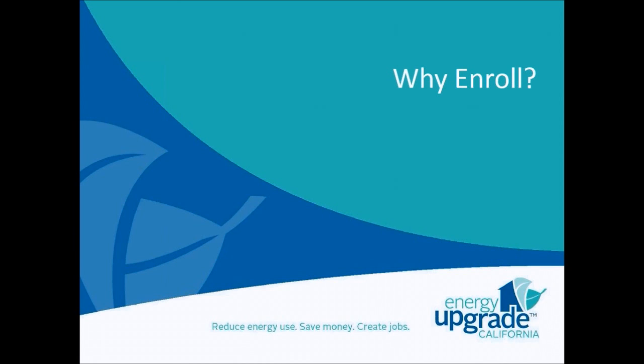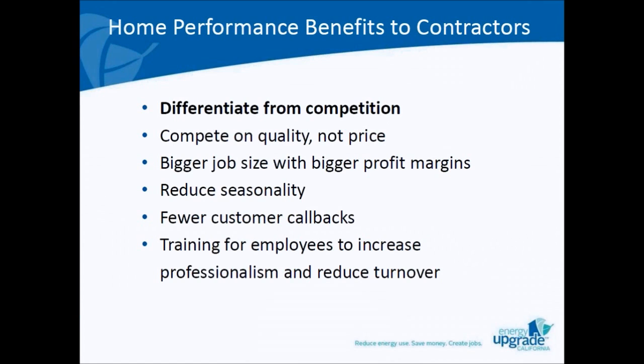Okay. So why would you get enrolled in this program? That's what we're going to cover now. So why, as a participating contractor, would you do this? These are the benefits to you guys.